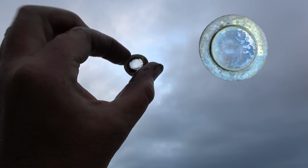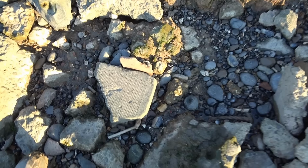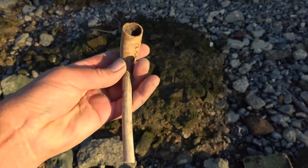Oh, here we go. Look, if you don't like pipes, you're not going to like this segment of the video. It's a whole one. Well, it's not whole. The stem would have been longer. Not long washed out of the mud, I suspect. And a few more tides dashing against these rocks, it would soon break up into pieces.